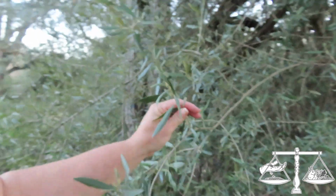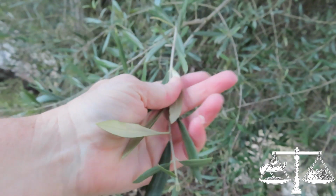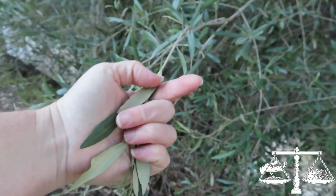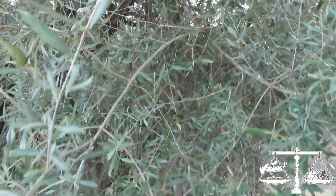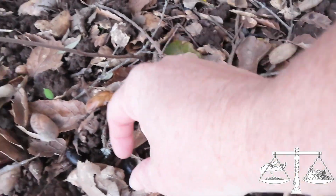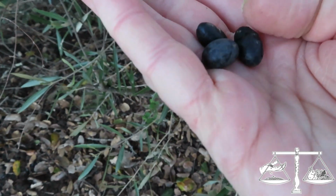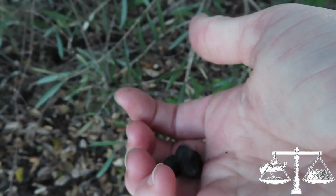Now again, because we are in an agricultural area, we have things in our nature like olives sometimes. So this is an olive tree. It has light underneath and dark on top of the leaves, and it's down on the bank there, the bottom. It's quite a big one, but you can see on the ground here there are some olives. So if you wanted to brine those, collect them and brine them, you could.